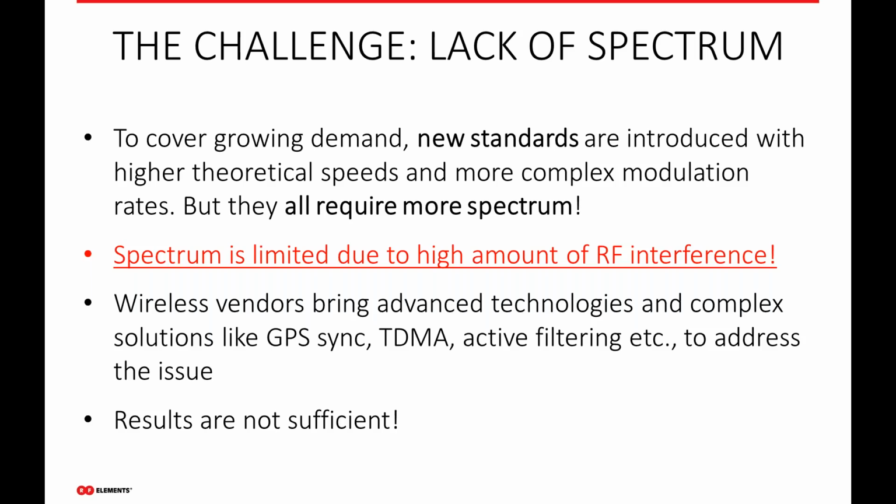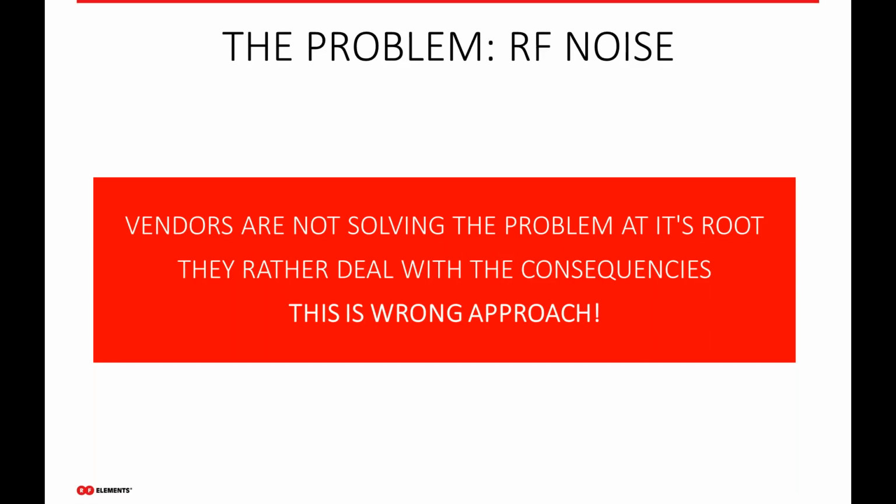And to date, wireless vendors continue to bring more advanced technologies and very complex solutions like GPS synchronization, TDMA, active filtering, and all these different things to try and address these issues. But really the result of that is not sufficient because they're not dealing with the issue at its roots, which is mitigating noise and rejecting interference with antenna technology. So again, the noise issue is not really being addressed at its roots. Rather, they're dealing with the consequences of what's happening out there, which we feel is the wrong approach in dealing with this issue.